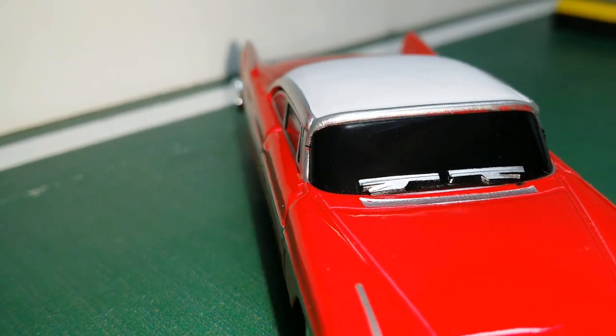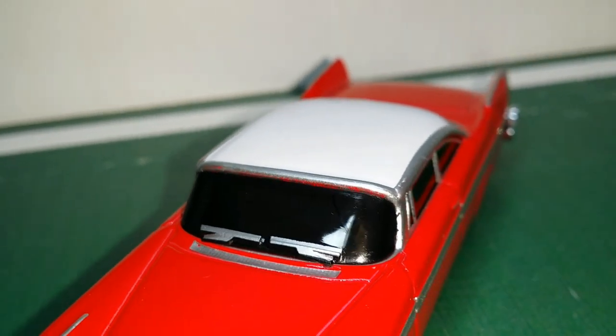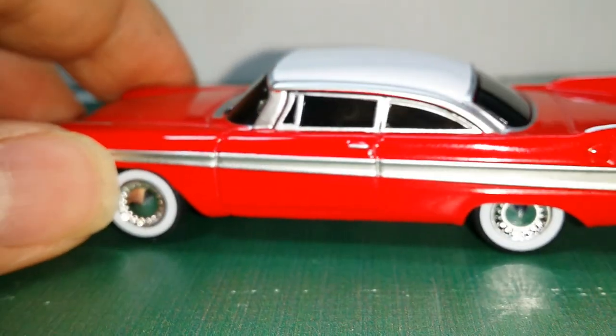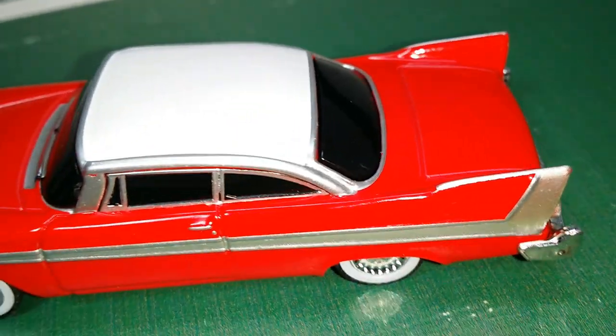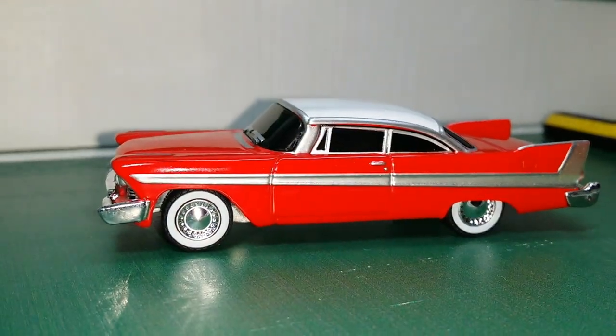Another thing that the Autoworld has going for it, which this Greenlight doesn't, is that the black paint is actually a really heavy tint on the Autoworld, to the point where if you shine a flashlight from the other side, you would actually be able to still see the steering wheel and the interior, whereas the Greenlight is just black paint, so there's absolutely nothing visible in terms of the interior.